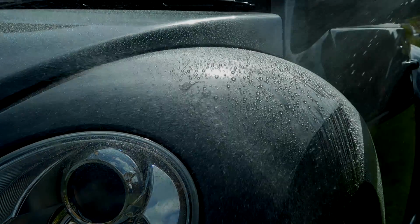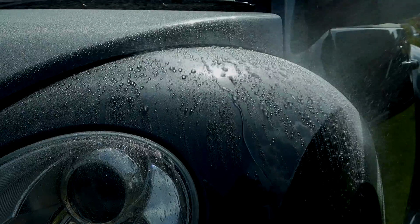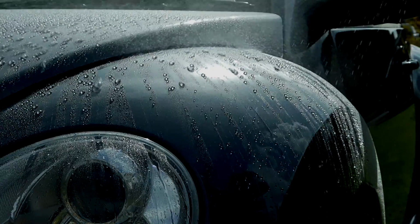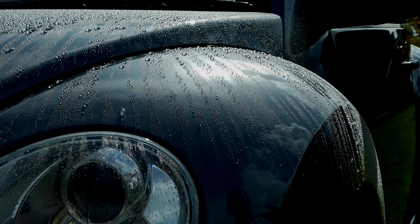But yeah, water behavior, look at this. It's wrong how good this wax is. It shouldn't be 50 quid. It reminded me, and I don't know if they know each other, I don't know if they're acquainted in any particular way.